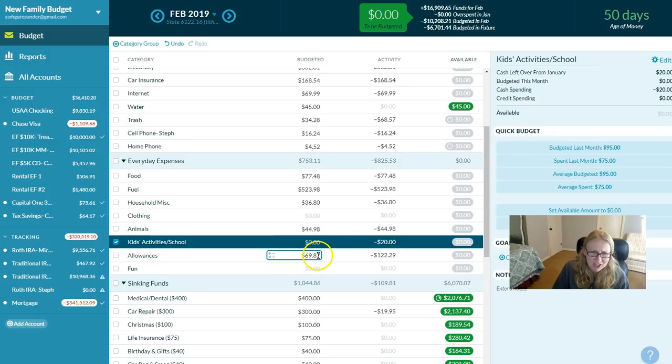Allowances, usually this is $60 a month. There's this extra $9.87 because I paid for something for one of my kids and they paid me back in cash. Fun, entertainment, we didn't spend anything this month, so those were our big no spend month categories.